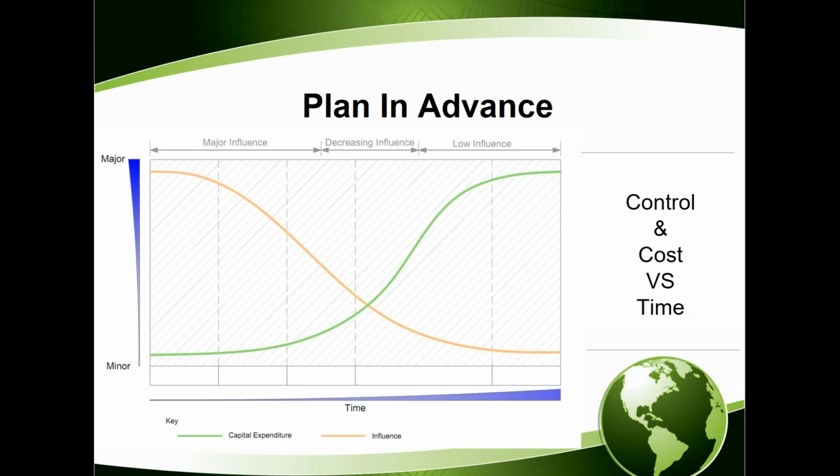The reality is, though, that you've got to be able to provide the required scope in a realistic time frame and with a realistic budget. And planning is key to making sure that we're going to be able to realistically deliver on what we promise.